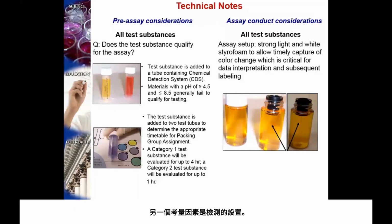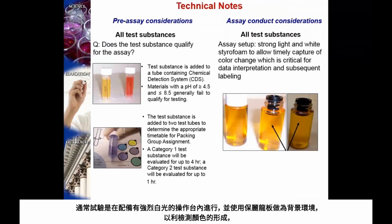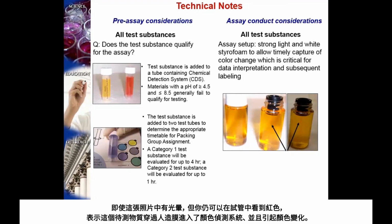Another consideration is the setup of the assay. Usually, the assay is performed in a hood with a strong and white light, and we use a styrofoam environment just to be able to detect the formation of the color. Although faint in this picture, you can see a red color in these tubes, which means the test substance penetrated through the membrane into the color detection system, and it already induced a modification.